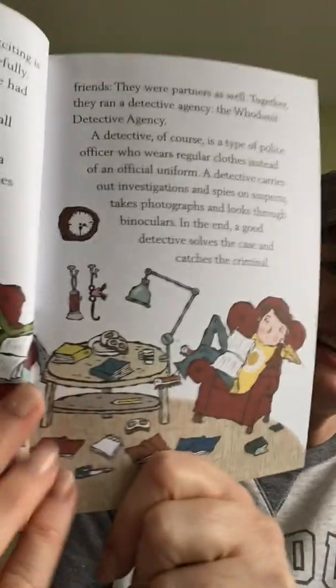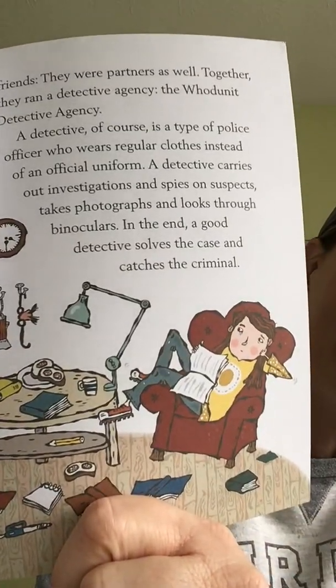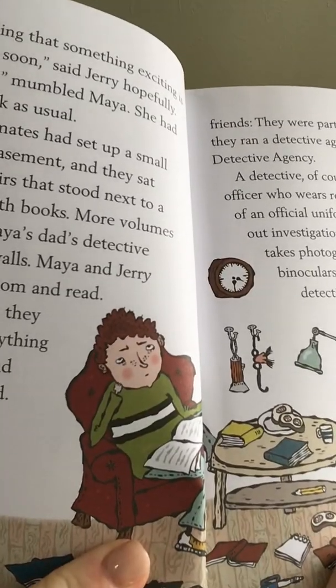"I have a feeling that something exciting is going to happen soon," said Jerry hopefully. "Mmm," mumbled Maya. She had her nose in a book, as usual. Oh, I love it. Look, she's got her nose in her book. Oh, there's Maya right there. That is Jerry.